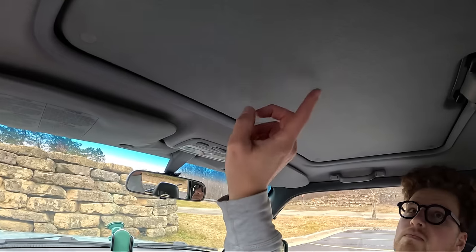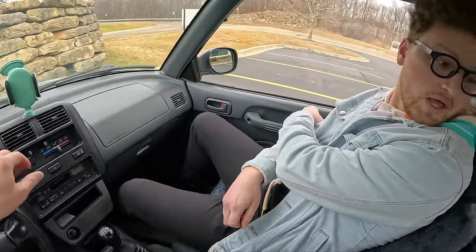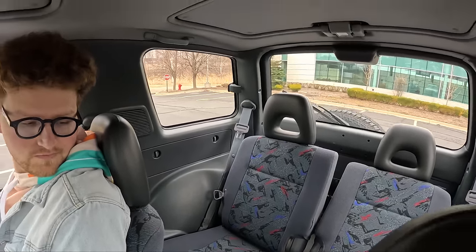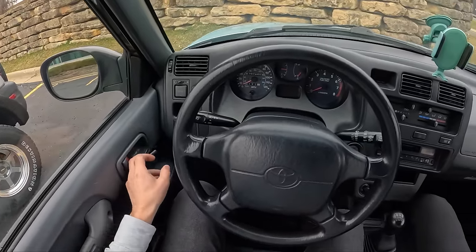You can get a sunroof. That's a true sunroof. This has the double ones. Oh, wow. That's awesome. Fun to take off. Cool. Back seats, decent amount of space. More space than the Jeep that I had, actually. Yeah, just a little four-seater. So cool, man. I love it.